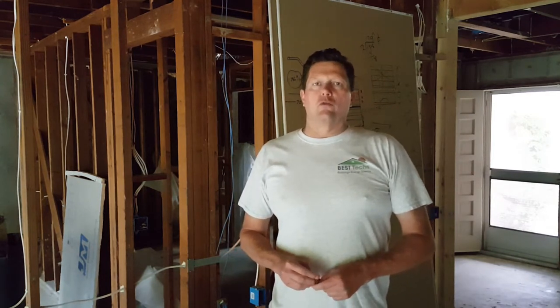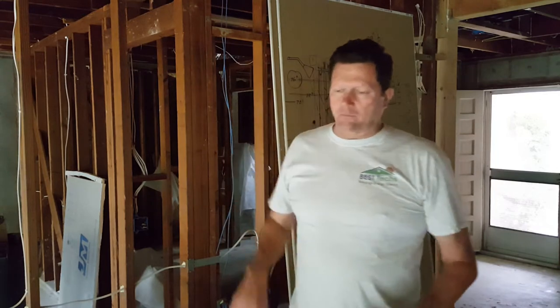We've installed all new dual paned glass windows by Pella, and we've done air sealing techniques, which is pretty critical. And we're starting to insulate the walls.